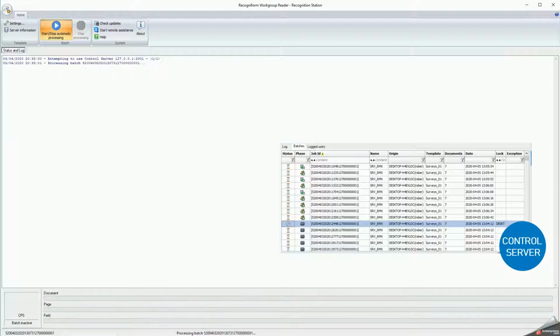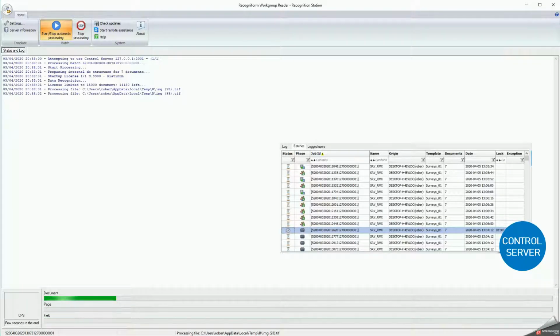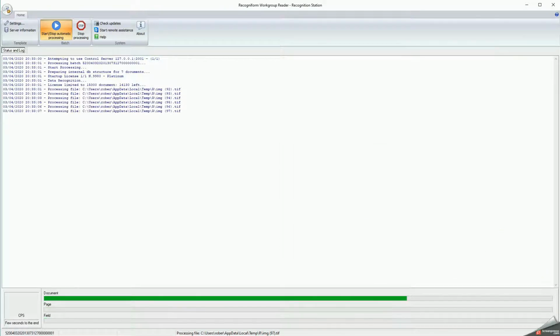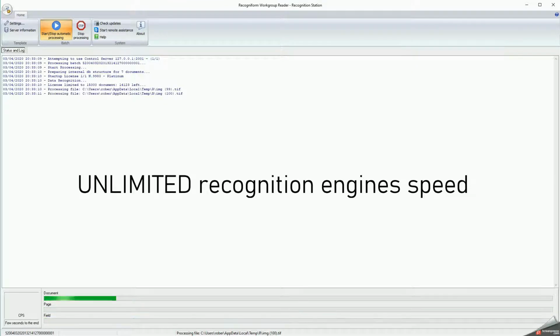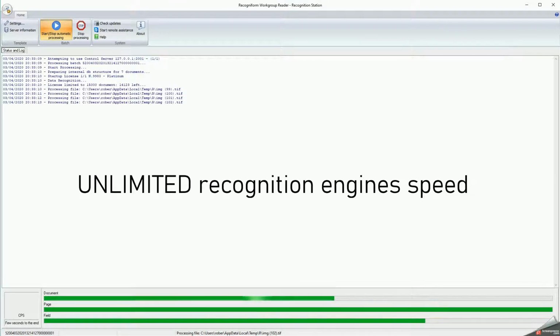In fact, it's the step that, more than the others, requires processing power, especially in terms of CPU. Remember that Recogniform recognition engines are unlimited in terms of speed. The faster the hardware, the faster the recognition.